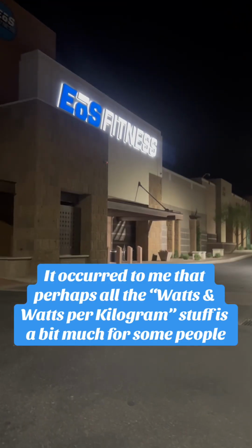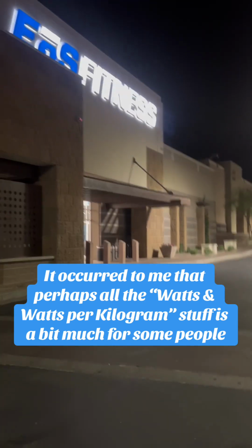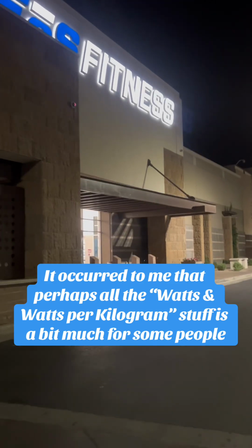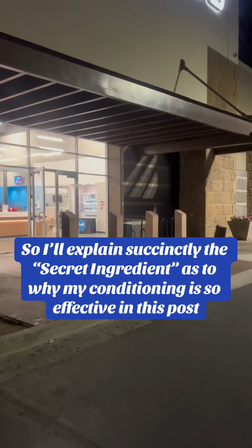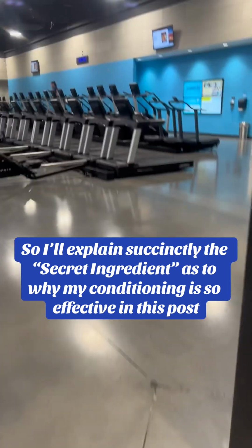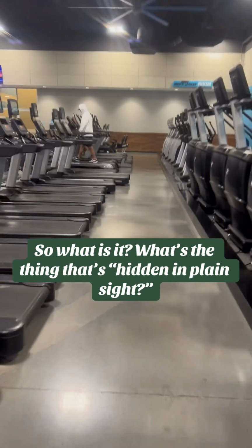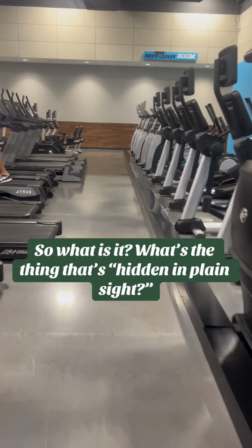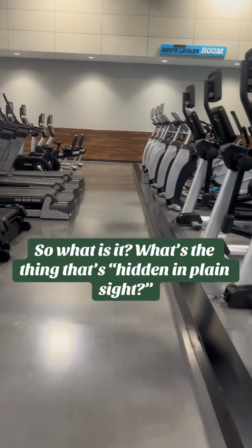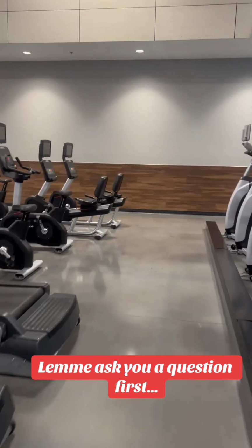These conditioning posts of mine usually get skipped over for either the educational content or the lifting stuff, because it's like, oh, it's just the daily get on the bike, get on the step mill, whatever, cardio, quote unquote. What you're missing if you skip over these posts is that hidden in plain sight is precisely the reason why my conditioning is so effective at keeping me lean and improving my health markers. So as you watch my conditioning, I want you to think about this.